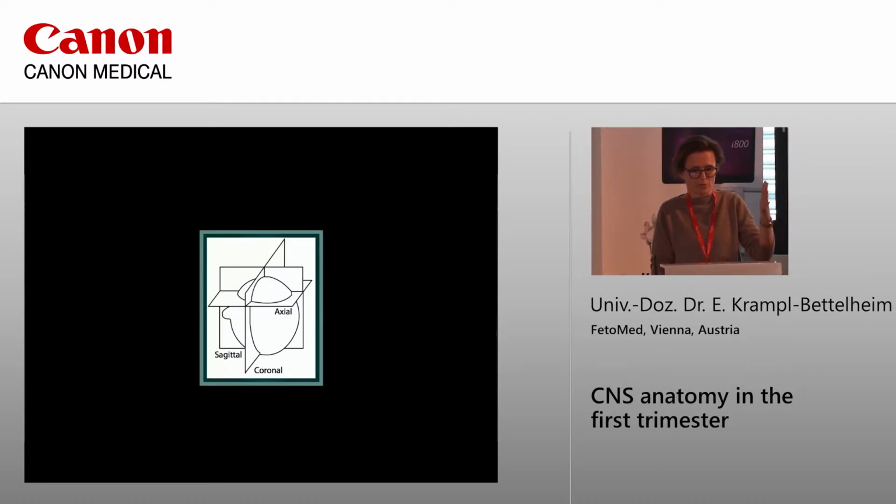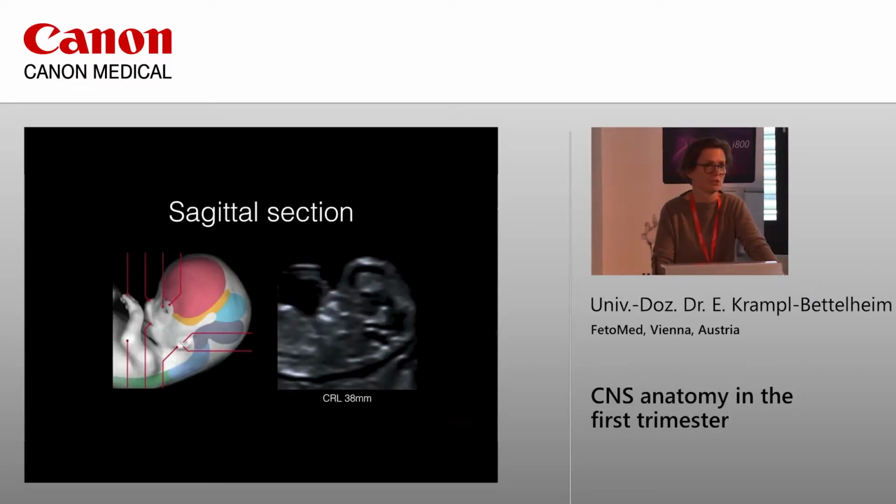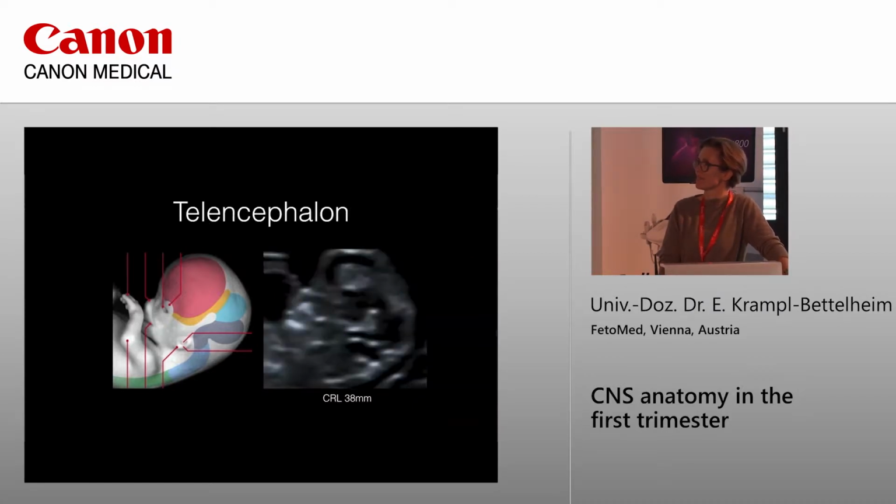And I'm going to take you through anatomical slices as anatomical specimens in 3 planes, starting with the sagittal plane. That's the familiar first view of the baby. Here, the comparison to this drawing with the fetus with a CRL of 38 millimeters, with a, of course, slightly parasagittal section, because you can see here the choroid plexus quite clearly in the telencephalon. Then this part would be, and don't worry, I'm going to explain all these parts in greater detail in the next slides, the diencephalon, the mesencephalon, the metencephalon, and the myelencephalon.